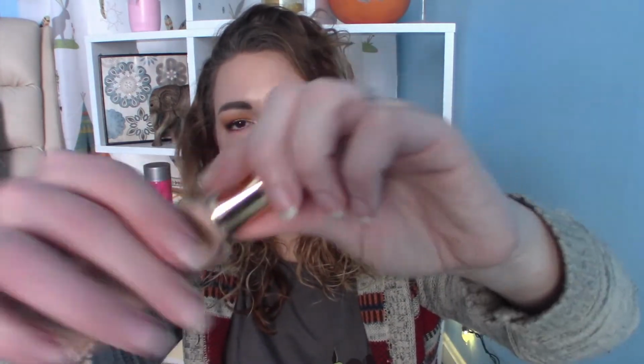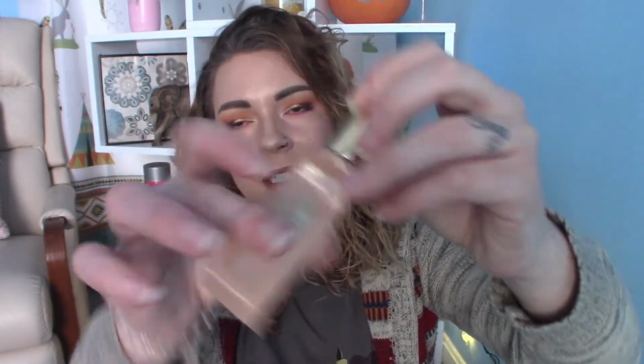You get down to here, and I'll even bend the packaging like this and get product out, but it's done. It's done, and I'm so proud of myself. The hoarder in me is sad that it's gone because I was hoarding it for some reason, but the makeup user in me is proud that I got rid of this.